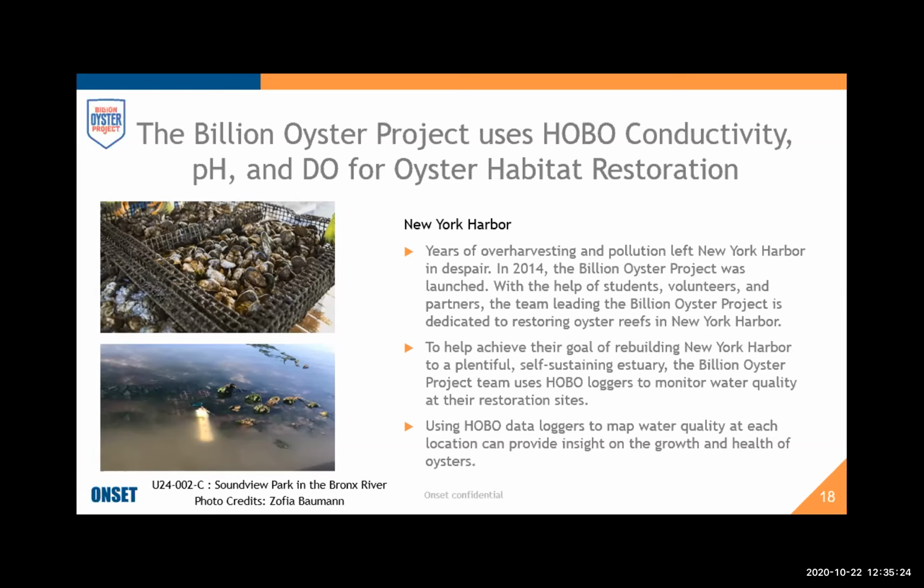And what they're doing is monitoring. They were monitoring before installing the reefs and the oysters, during, and then after, to really map the water quality beforehand, how it's being affected during, and how that changes over time. I believe oysters can filter up to 50 gallons of water per day, so they're a very good source for water quality.